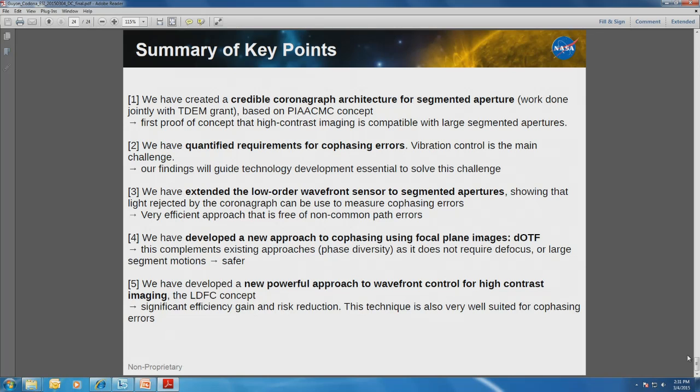We have requirements for co-phasing errors, which were developed. Vibration control is the leading order problem for controlling these things. So being able to make measurements of segment fluctuation caused by various different things like motors and cryogenic subsystems is going to be the leading order problem. So that'll have to be dealt with.